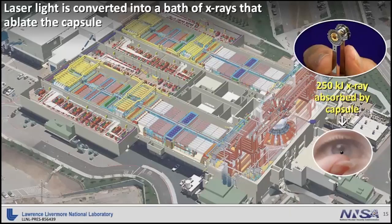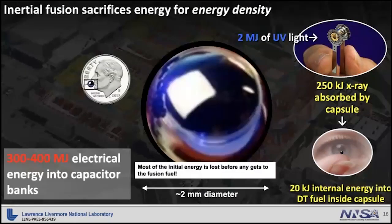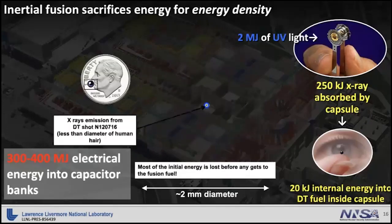So the 2 megajoules of UV light gets converted into X-rays. Of that, only about 250 kilojoules actually make it into the capsule, the target at the center, and then that capsule again is this 2 millimeter diameter sphere that gets imploded roughly to the size of a human hair, about 100 microns wide, and in the end only about 20 kilojoules are actually contained in this small spot. And so I find the scales here really fascinating, right? You have a 150,000 square feet facility to generate something the width of a human hair, and you couple a tiny fraction of a % of the energy into this tiny spot here. But that's what's needed to get to the conditions for a sustained fusion reaction.